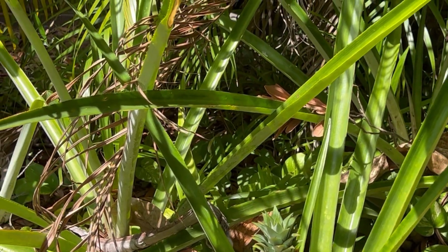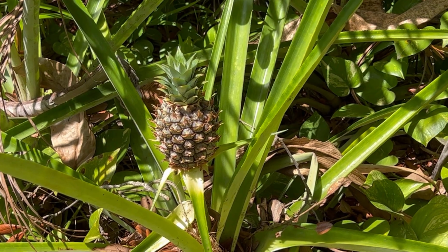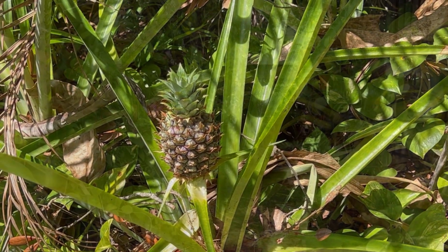I have a few other plants. I just keep putting the pineapples everywhere when I buy one at the store, and they always take. They're pretty easy to grow here in Florida.